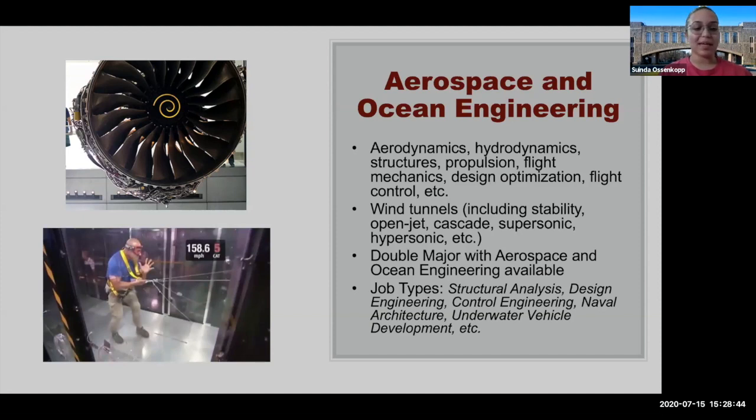Like I said before, we can double major in aerospace and ocean engineering, and different job types are structural analysis, design engineering, control engineering, naval architecture, underwater vehicle development. And let's say you don't want to double major in aerospace or ocean engineering, there is a minor called naval engineering, which we'll see later, which is the coincide to ocean engineering. So you can major in aerospace and minor in naval, which I think is really cool.